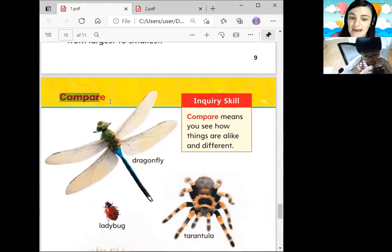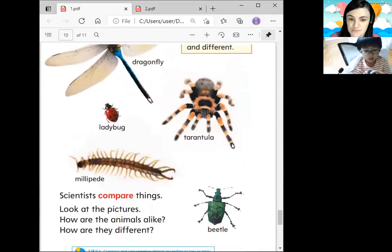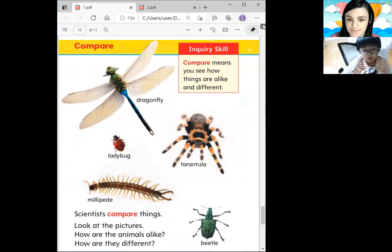The next word we have is compare. Can you read here what compare means? Compare means you see how things are alike and different. Mm-hmm. So, and then this picture here, what do you see? Which animals do you see?